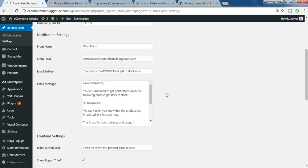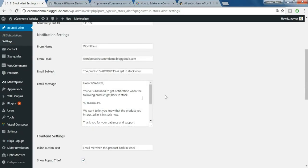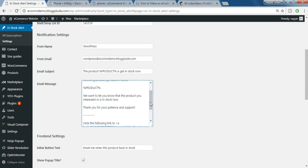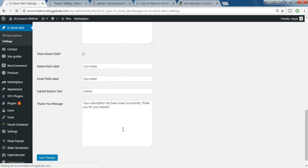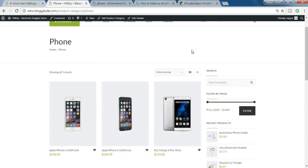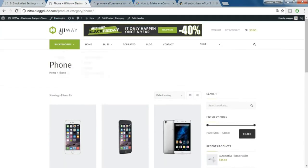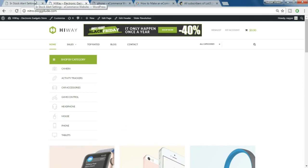And you can check all this is the email your user will be getting when, for example, it says we want to let you know that the product you're interested in is in stock. When the product is back in stock, this is the mail they will be getting. Okay, so click on save changes. So now when any product is out of stock, they'll get the option, as I showed you earlier, to get an email when the product is back in stock. So we have enabled that option also.